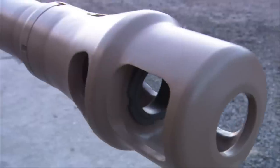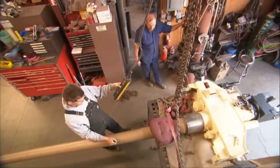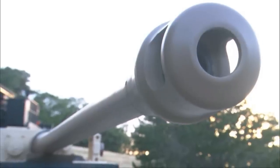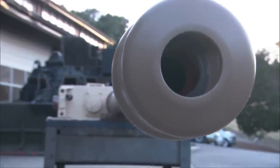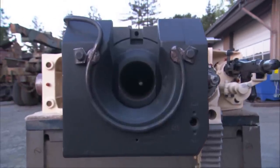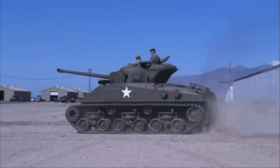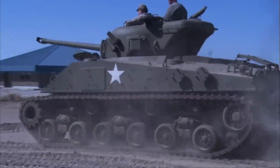In combat, the Panther was feared for many reasons. Ferociously accurate, the Panther's gun is considered by many to be the best of the Second World War. This gun fired 75mm rounds and could take out enemy tanks at 3,000 yards. If an American Sherman ever came face to face with the Panther, it was no contest.